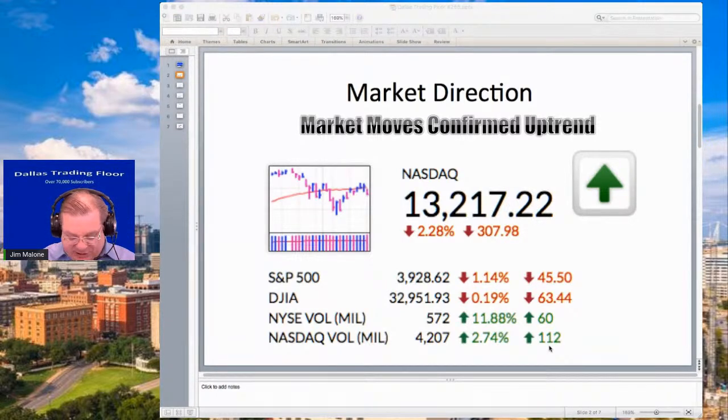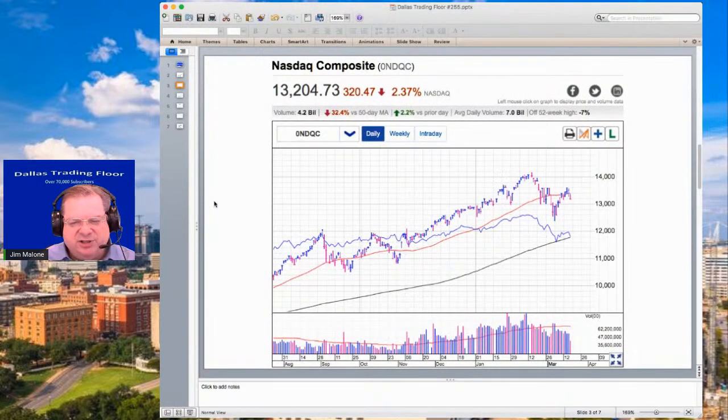Right now, it's probably a good time to be fairly in cash, because, yes, we're in a confirmed uptrend, but it seems like it's losing some strength. So we just don't know what happens. So it's a time to be cautious.